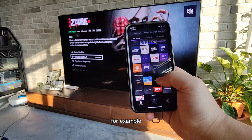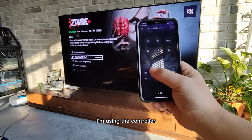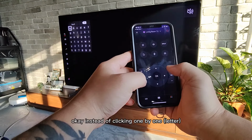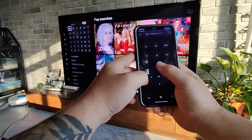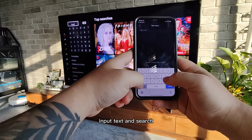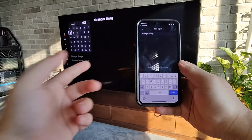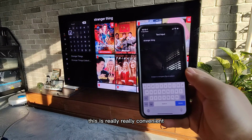And, for example, let's say I'm at Netflix and I'm using the controller. Now I want to go back and I want to search for something. Okay, instead of clicking one by one, you are given an option to select keyboard, input text, and search maybe Stranger Things. Look at how fast that is. This is really, really convenient.